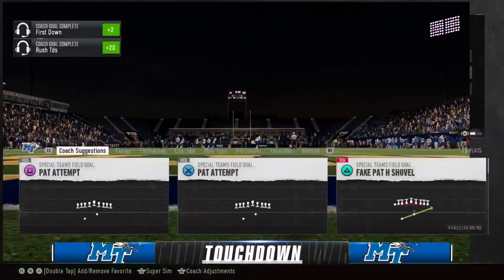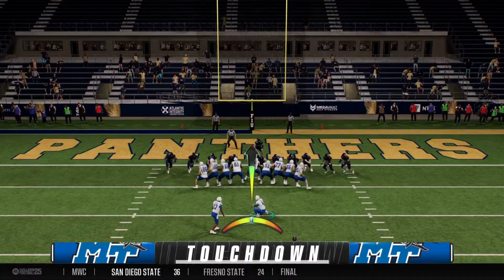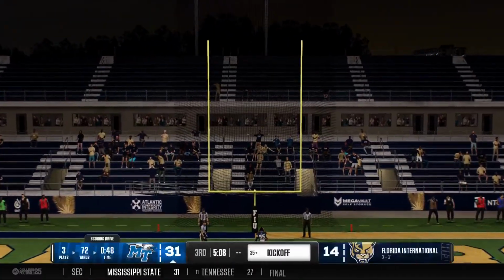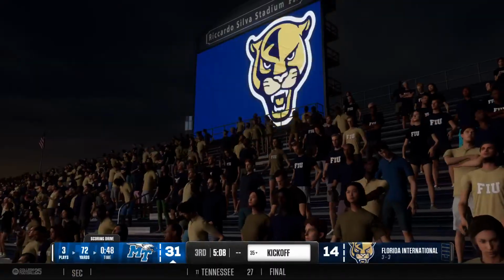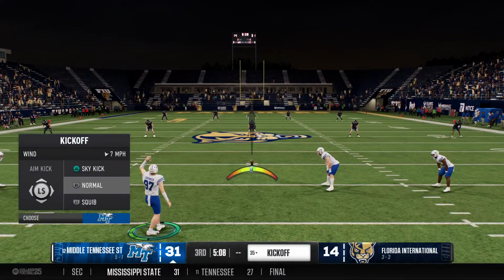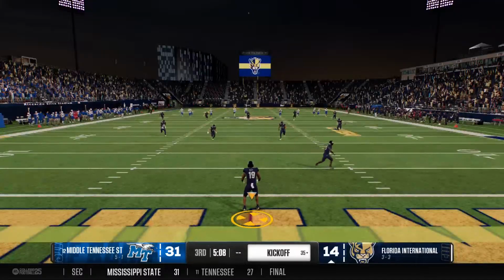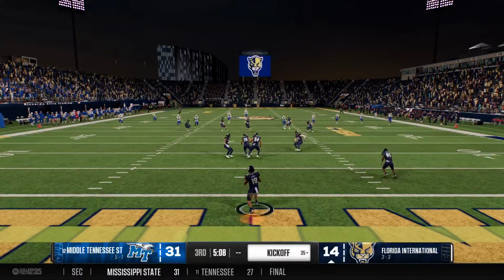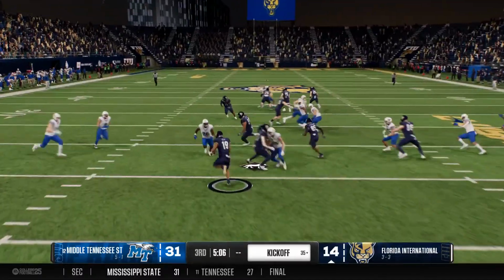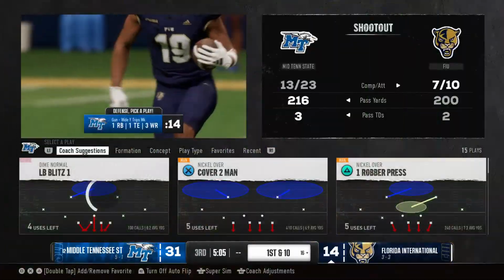Touchdown, Middle Tennessee. And they add 6 more to the board with that trip to the house. They are seizing control and taking away hope as they push out the lead in this Week 8 showdown. Almost ready to kick it away after scoring the touchdown. 31, Florida International, 14. The returner will field it and bring it back. Nice job by the kickoff team. Everybody stayed in their lane.